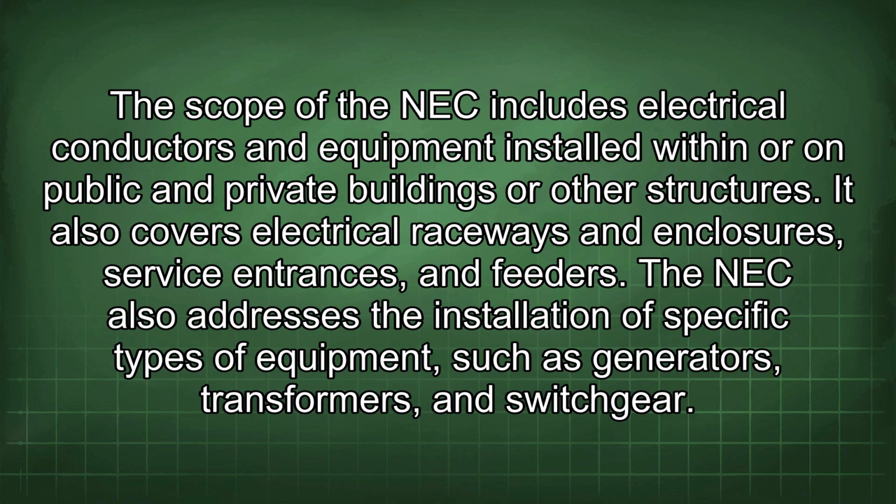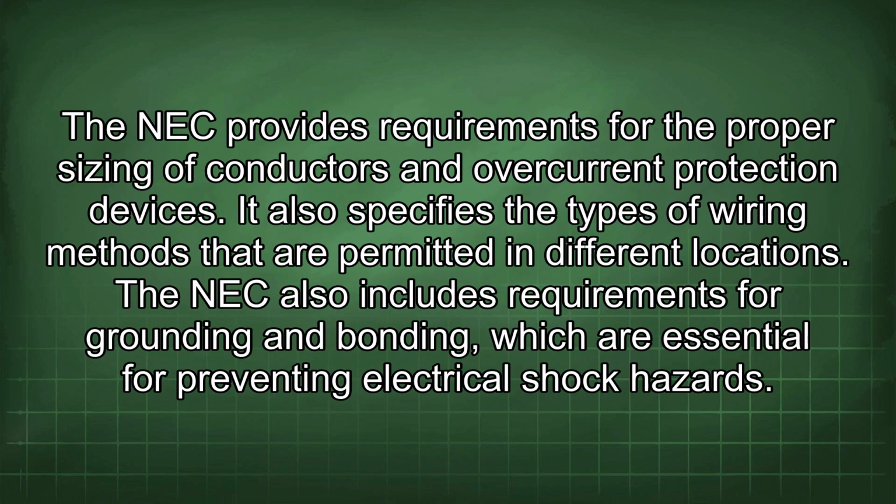The NEC also addresses the installation of specific types of equipment, such as generators, transformers, and switchgear. The NEC provides requirements for the proper sizing of conductors and overcurrent protection devices. It also specifies the types of wiring methods that are permitted in different locations. The NEC also includes requirements for grounding and bonding, which are essential for preventing electrical shock hazards.